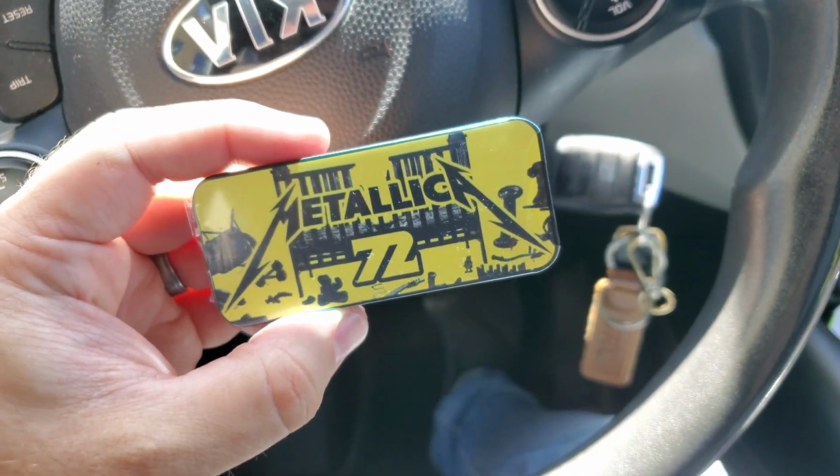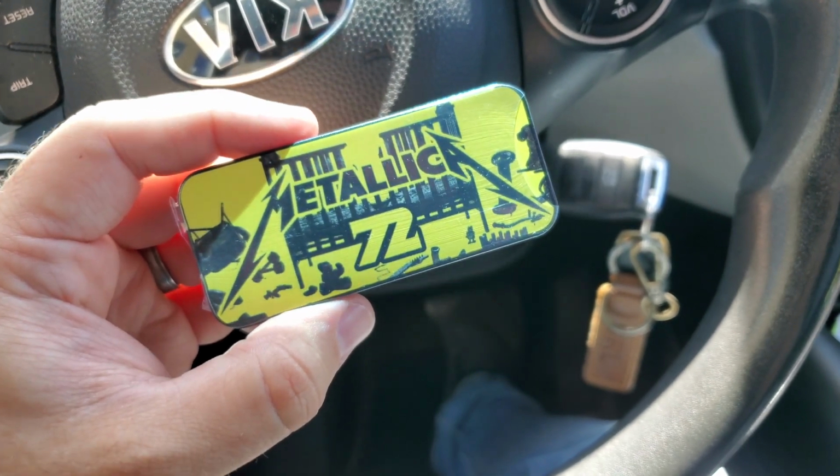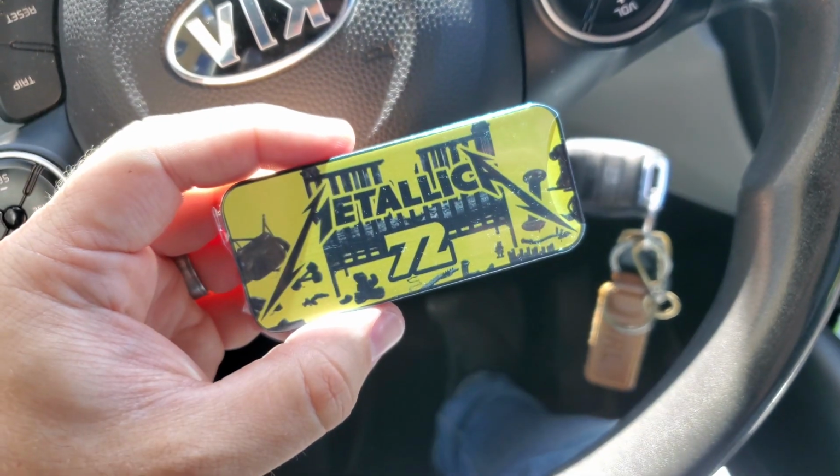On my desk at my office, I've got kind of a place where I keep little trinkets and mementos and things that are special to me. And I think this is going to go on there.